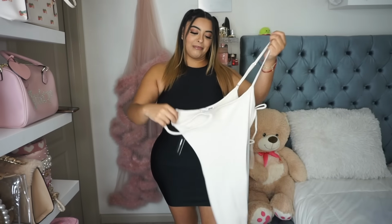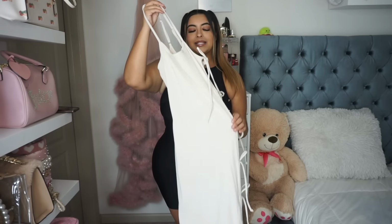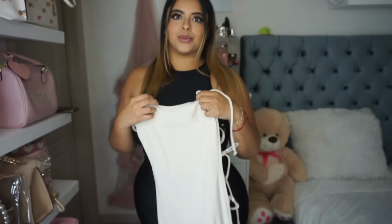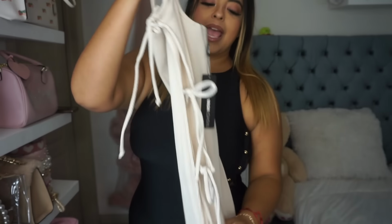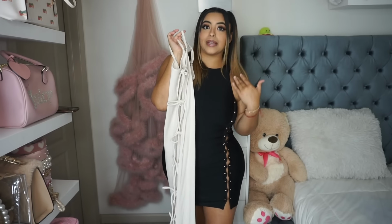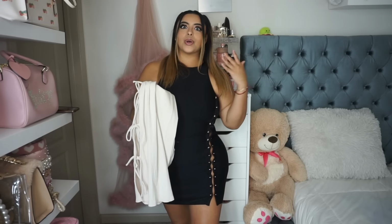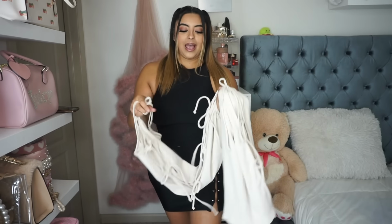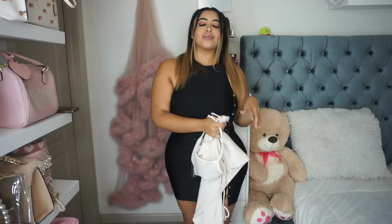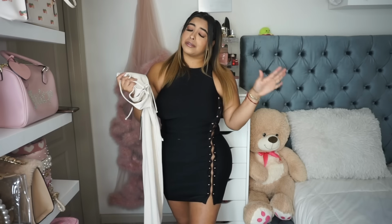Next up we have another maxi dress, and this one made me scream when I saw it. This one is a tan little color. It is also ribbed, which, anything ribbed, I feel like always shapes you out so nicely. Spaghetti straps, and it has a slit going from the literal neck seam all the way down to the bottom seam. So this whole side is just a cutout, and it has these individual little ties, which is amazing because you can tie it tighter where you need to, and you can give it room where you also need it. So it's gonna shape me out like a little custom dress.